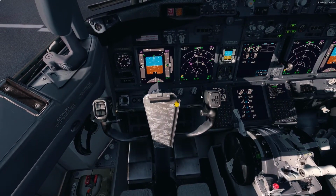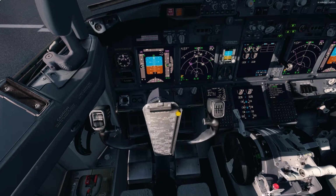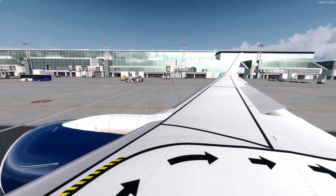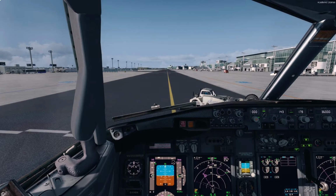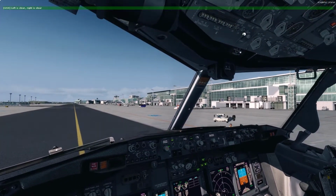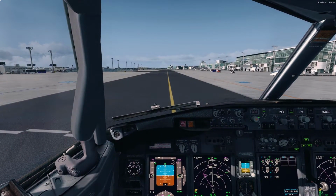Flight control check, so forward, full back. We can go full left with a wing view, and full right with a wing view. All that's left now is to check the rudder, so rudder left and rudder right. Looking good. Flight control check has been done. Clear. Lights on. Everything else is set up, I think, so we are near enough ready to go.